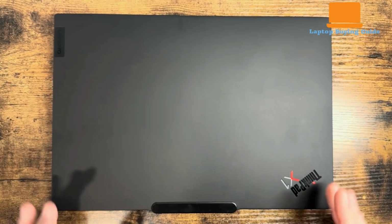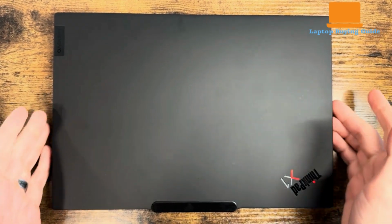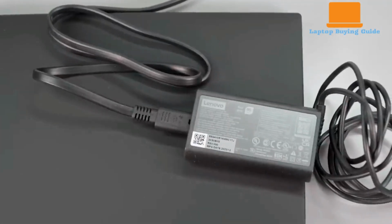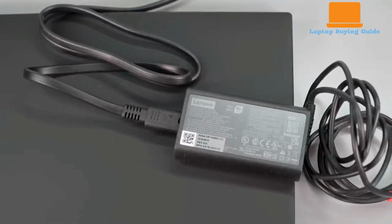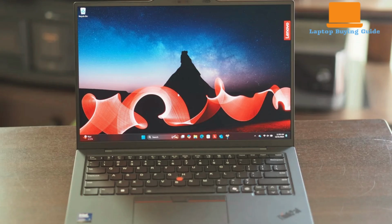Both laptops ensure cutting-edge wireless performance with support for advanced Wi-Fi and Bluetooth standards, with the Gen 13 boasting the newer Wi-Fi 7. The inclusion of compact USB-C charging adapters in both models adds to their portability and convenience for users on the move.